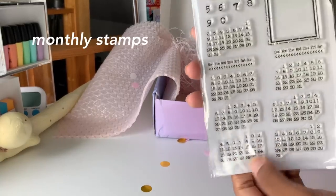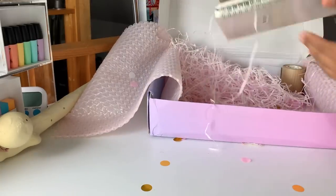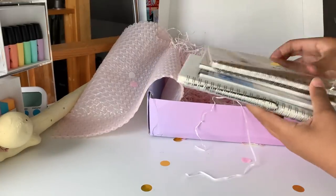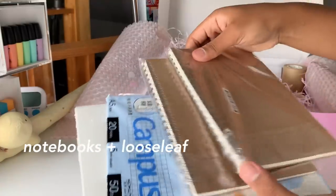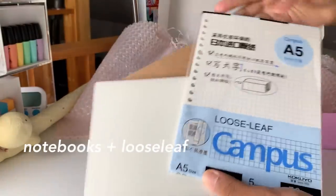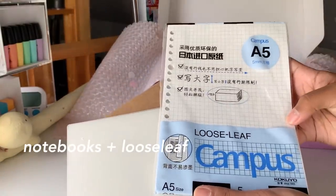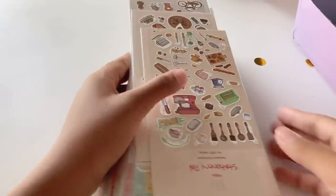Next up, we have another set of stamps, except these are monthly calendar and number stamps. And then we have even more spiral-bound books. So we have the notebooks with a craft color, and then we have this Kokuyo Campus loose leaf in the size A5 grid, and we have this notebook with a transparent cover.